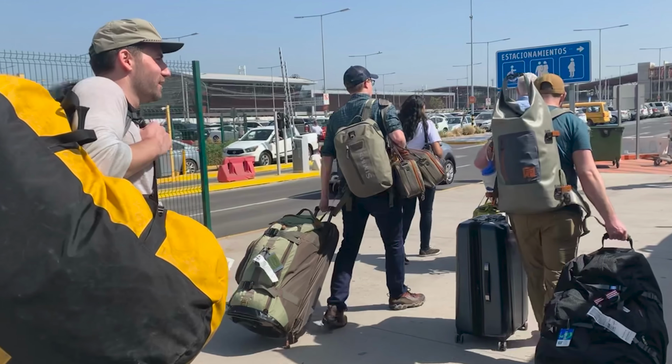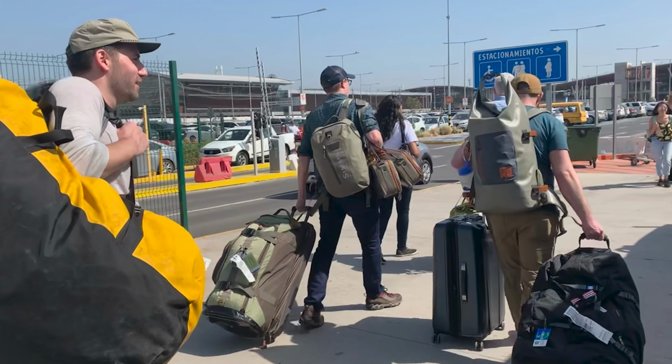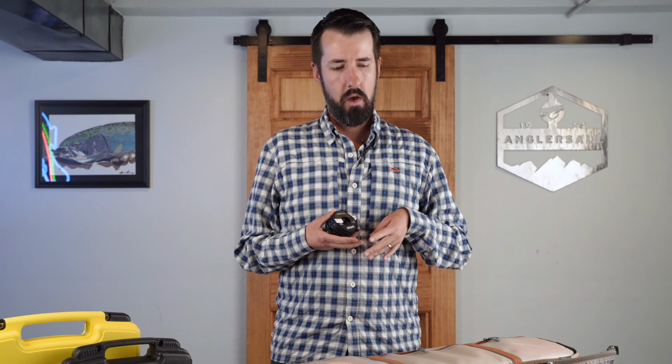Next, let's talk about luggage and packs. I've got a three-pack system that I use to get all of this great gear down to Chile and Argentina. The first I'll talk about is the checked bag. I've used the Patagonia Black Hole duffel, the wheeled version. In that bag goes waders, boots, clothes, any tools that you're going to be using, and also flies.